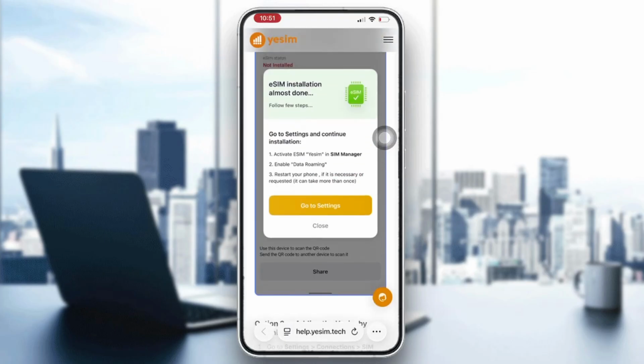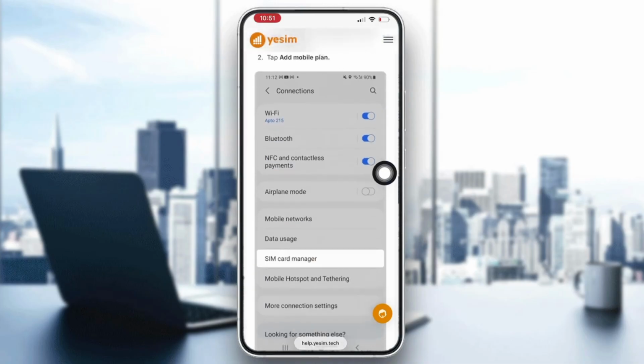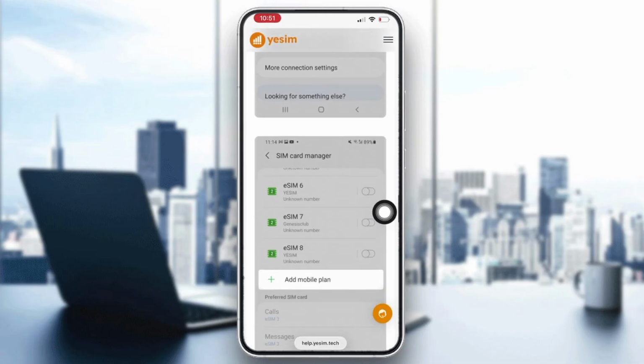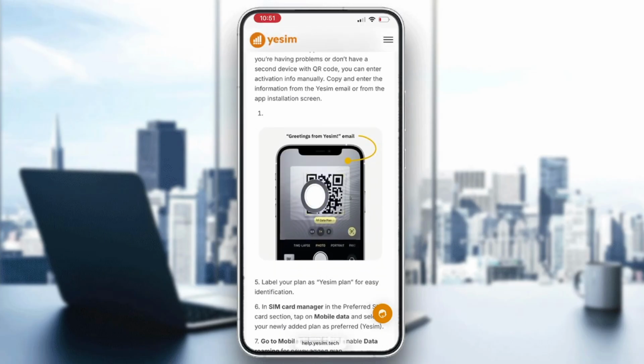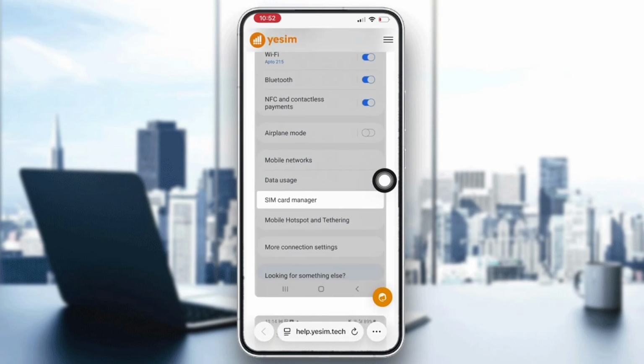So you will need to go to settings and enable the data roaming as we did before on the iPhone or iOS devices, right? And of course you will need to go to the SIM card manager and then go with add mobile plan and scan the QR code, and that's only for the second method, right?